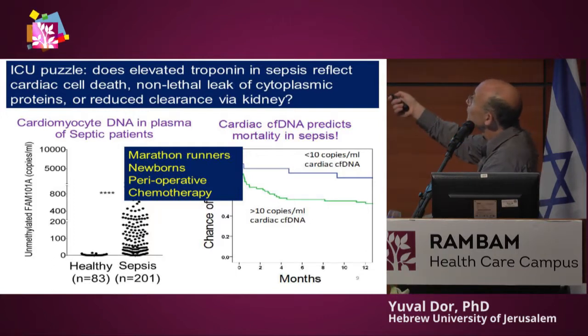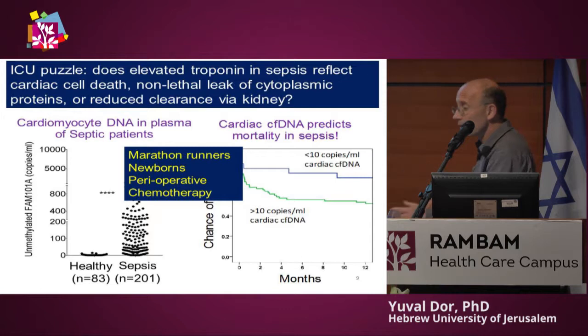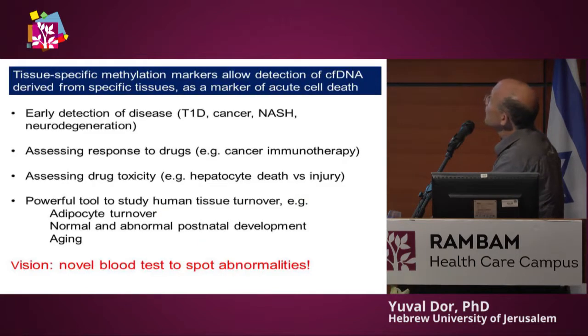For example, there are huge levels of troponin found in the blood of marathon runners after a run. These are usually healthy people that don't tend to die, but do they harm their cardiac muscles? So we're about to check. We see also high levels of cardiac DNA in the plasma of newborns. We think this reflects part of the normal process of cardiac development and turnover in the perioperative setting, in people receiving chemotherapy. A lot to do there.